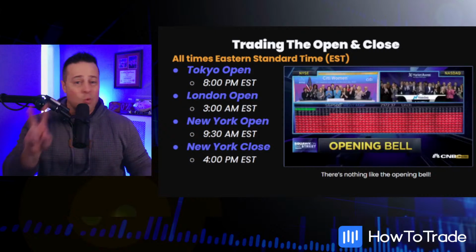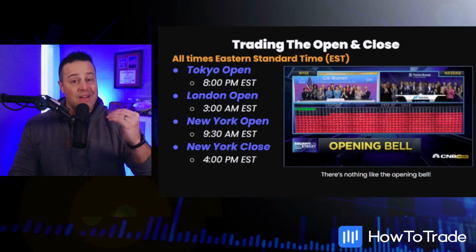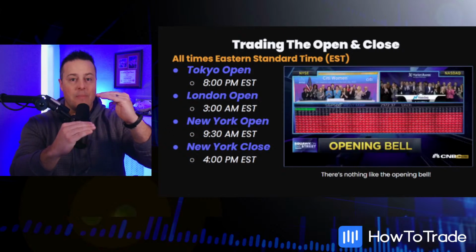Now, typically that's one of two times. It's right around the open or the close, all right? So we're going to focus on the open. The opening range breakout strategy, or the ORB, is designed to target a potential move after that opening range gets set up, and then we're playing a breakout.